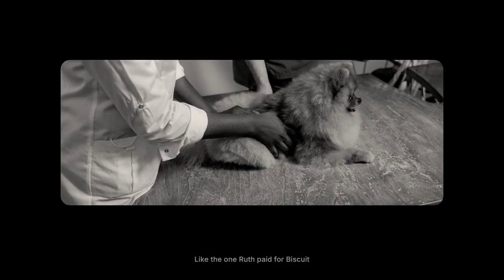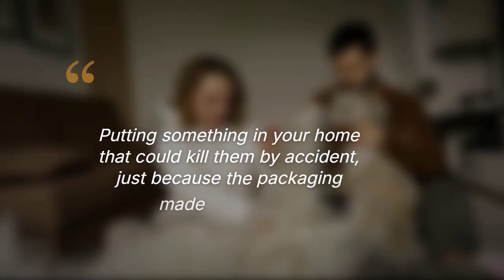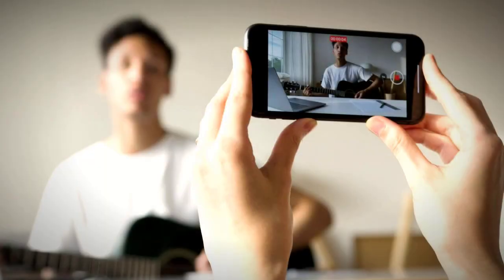If your dog or cat means as much to you as mine did to me, then the idea of putting something in your home that could kill them by accident just because the packaging made it look safe is not something you can sit with.